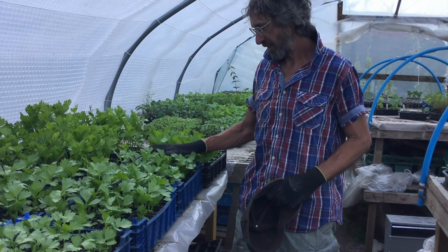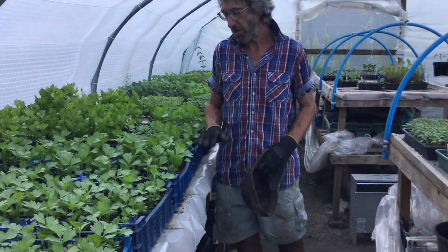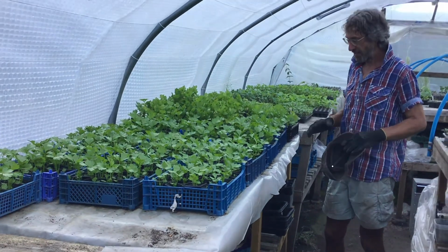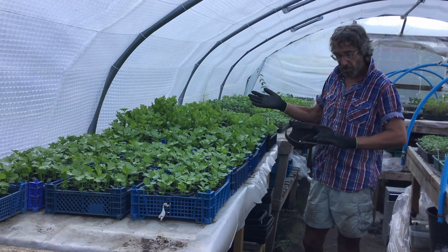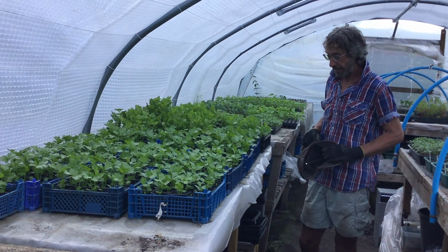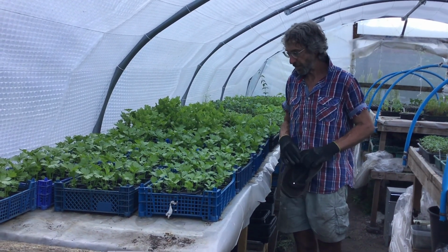Celery in the wild is related, I believe, to a plant called smallage, which grows on riverbanks in estuaries. So it doesn't mind a bit of salt, because you've obviously got a bit of seawater coming into estuaries and by the riverbank, so it's very wet. So celery is that kind of plant.